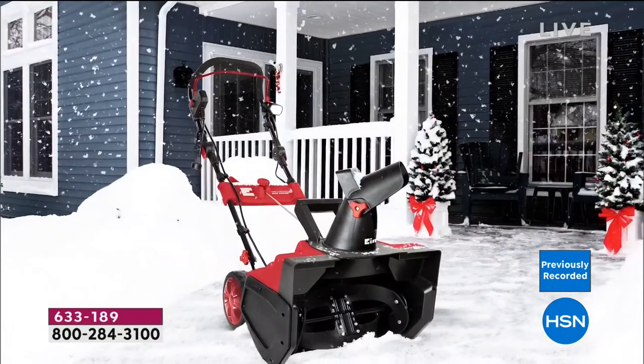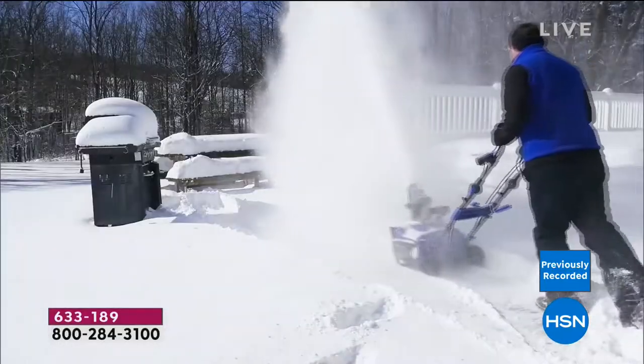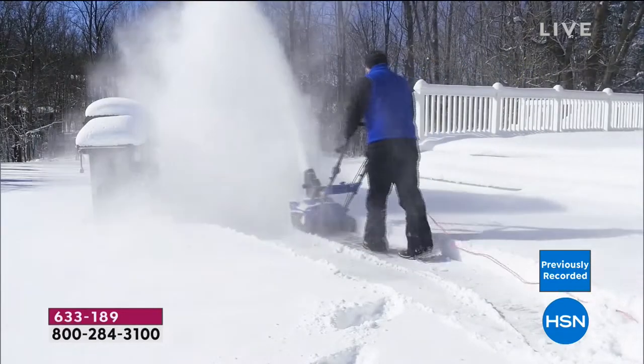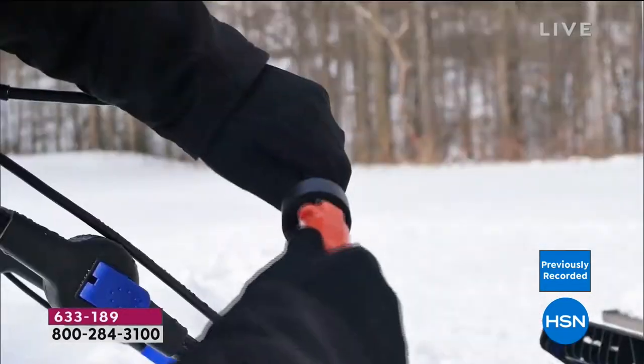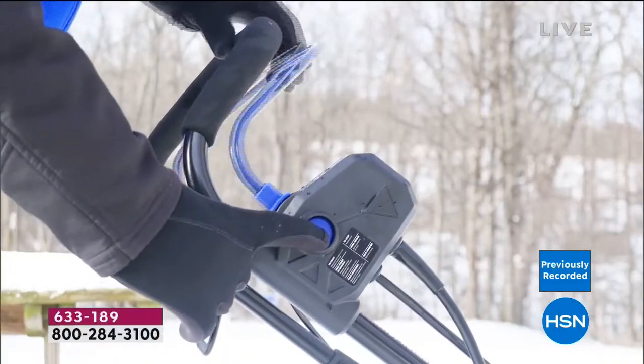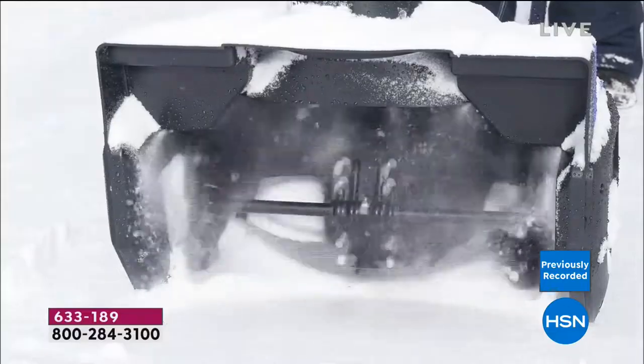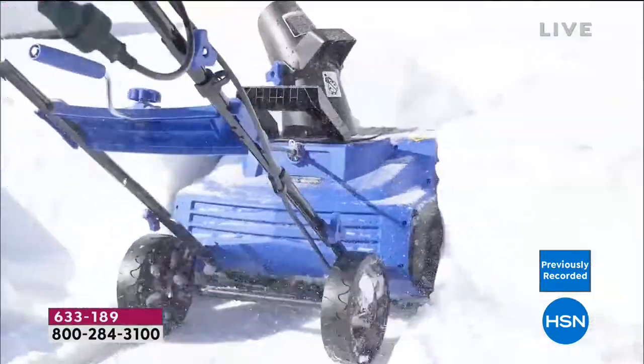If you can push a vacuum cleaner, like you said, you can operate the snowblower. That's the beauty of what Einhell does. They make it that it's only 35 pounds, so it's not heavy to push. You don't have to worry about the conditions. It's a 21-inch wide path that you cut here. So you get the job done faster. The snow can be 12 inches deep.